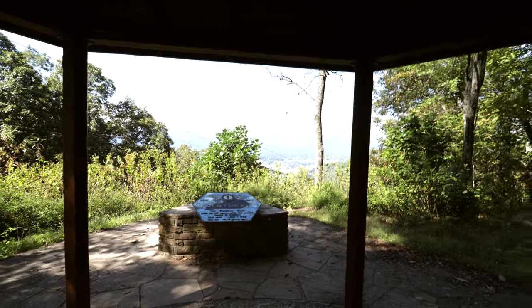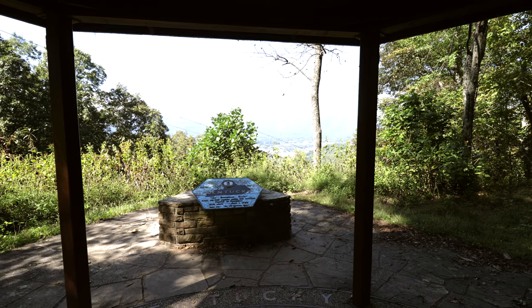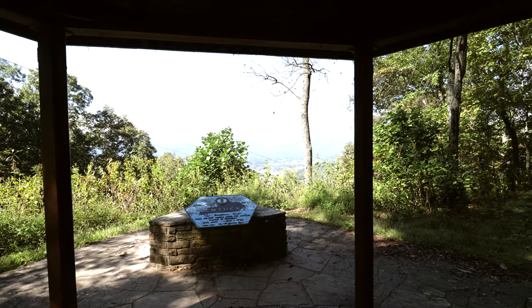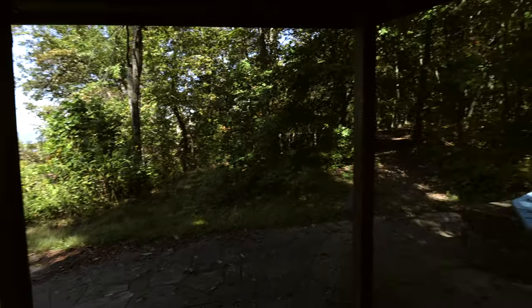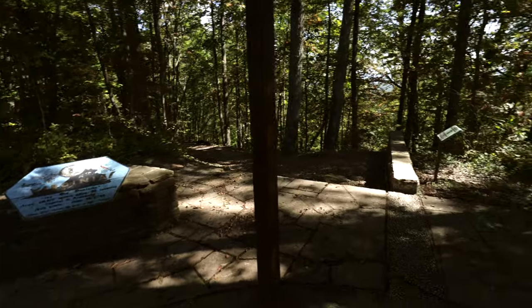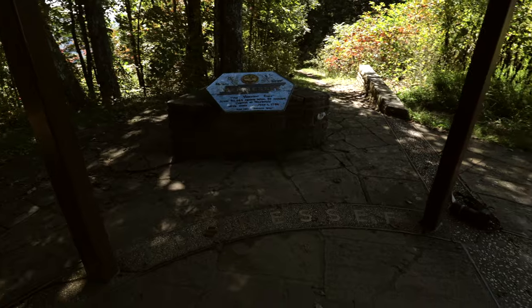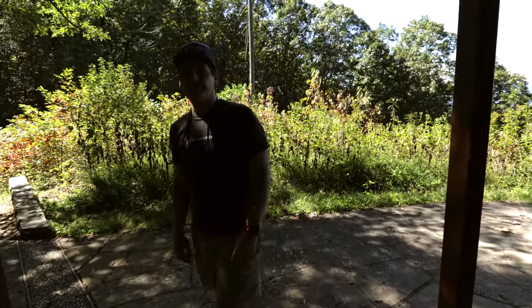Okay, so behind us is Kentucky. That way, and it has like little information about the state, like their bird and flower and when they were founded. And then right here is Virginia, down that way. And then over here is Tennessee. So here's the geographical marker. So right now I guess we're on all three, but I like to stand in multiple at once. Yeah, so we're in three states at once.